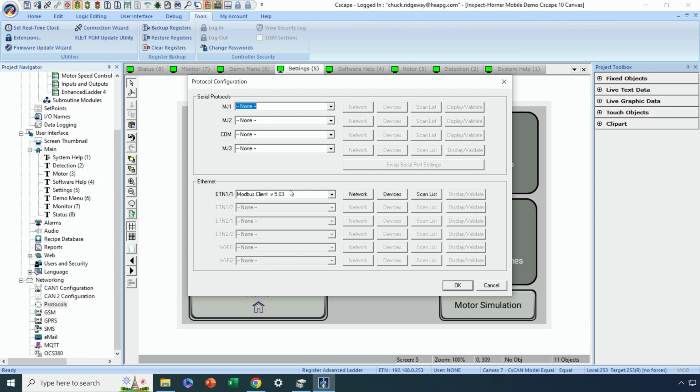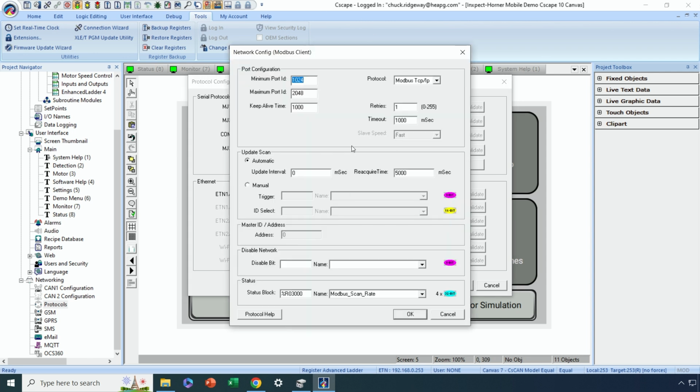Down here under Ethernet is Modbus client, so that's obviously Modbus TCP client. Here's our configuration. Modbus TCP, using a good 1 second timeout. Pretty easy to meet that, no problem. You're polling this as fast as you can, which makes perfect sense, right? You're going to poll that just as quickly as possible. You've assigned status so you can see that everything is communicating properly or not.